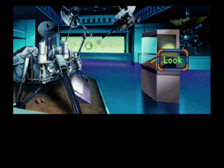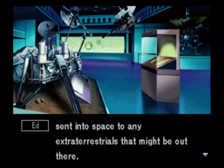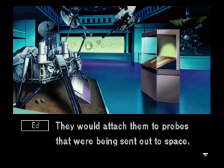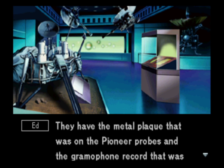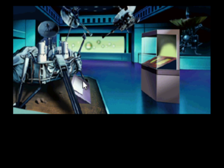Which brings us to here. Inside this case, I have on display some messages, I suppose you could call them, that were sent into space to any extraterrestrials that might be out there. They were loosely related to the SETI program the US conducted for a while. They would attach them to probes that were being sent into space. They have the metal plaque that is on the Pioneer probes and the gramophone record that was on the Voyager probes. So maybe it's this plaque?